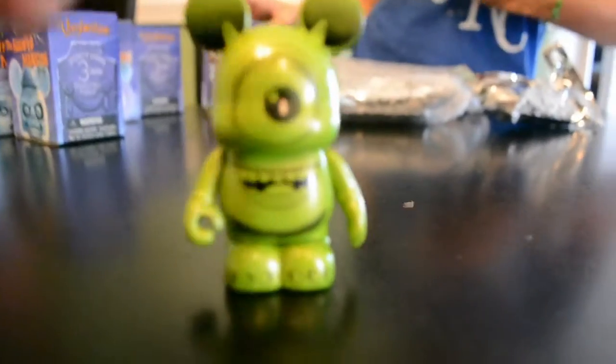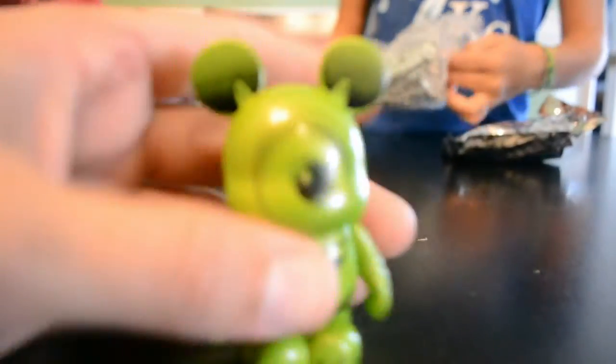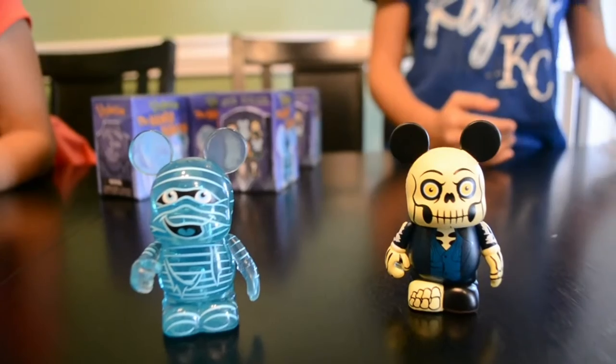We got Mike Wazowski. That was old Mike. Let's flip around. That's pretty cool. Just a super green dude. That's Mike with one eye. And these are two of these ones from the Haunted Mansion series. So they opened up two duplicates. So if we get any duplicates, we will ship them to them.